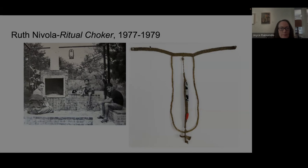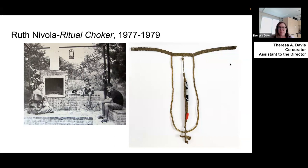So now I'm happy to talk about Ruth Nivola and another one of the pieces that we have in the show. This is called Ritual Choker, between 1977 and 1979. On the left, we see a picture of Ruth and Tino, her husband. And you could kind of make out Claire huddled in Ruth's lap and her other child, Pietro, sitting on the wall of the outside fireplace. This is in Springs.